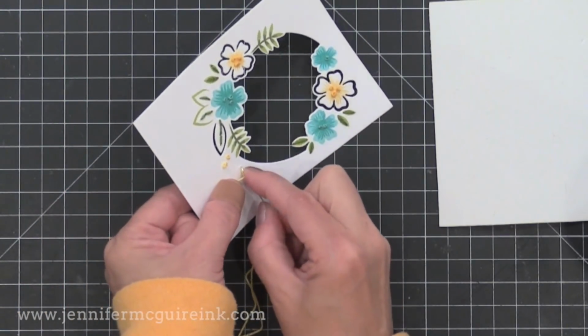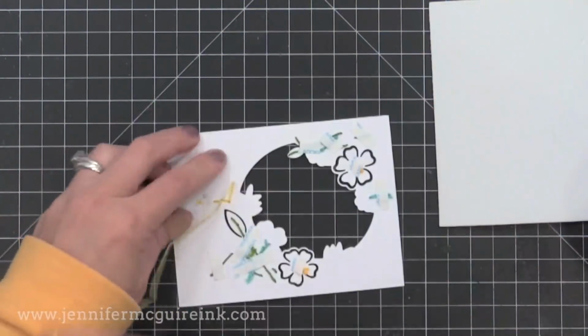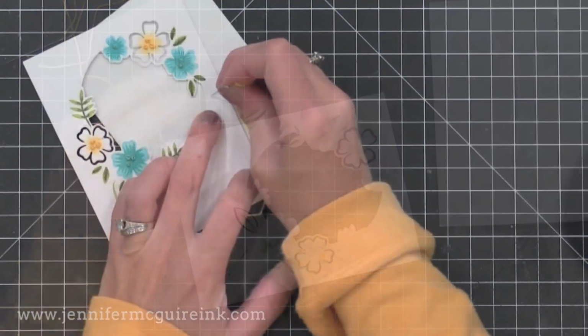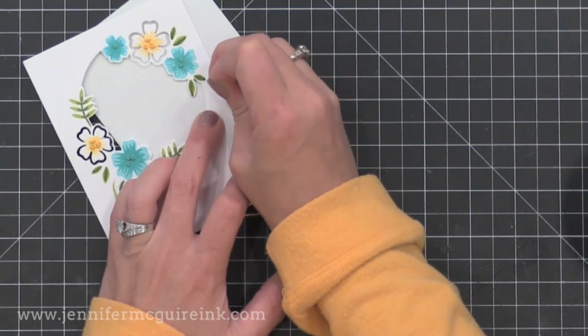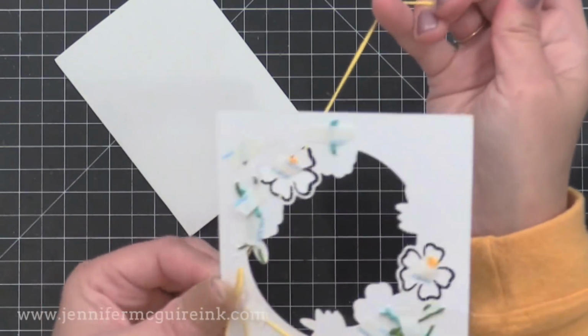I think these little French knots add a lot of fun texture to your card. I like to scatter a few around my card as accents, and then also do a cluster of them maybe like at the center of the flowers. So you can see how this would be easy to do on the go.